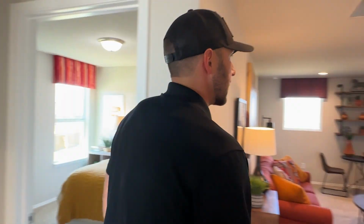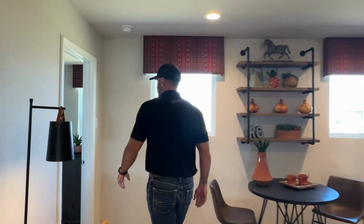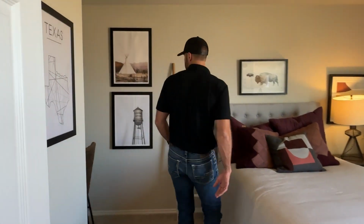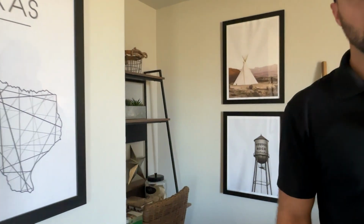And then let's go look at this last bedroom over here. Let's see what we got here. So similar thing, a little bit bigger bedroom. You've got the space here for a desk, another walk-in closet back there behind the door.